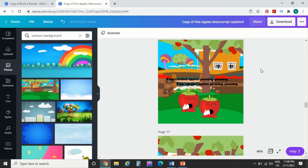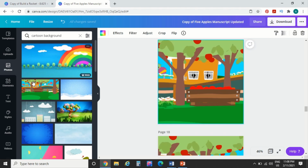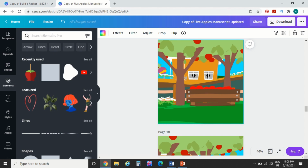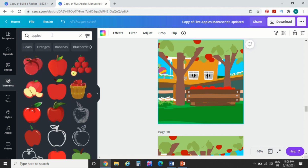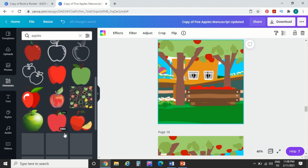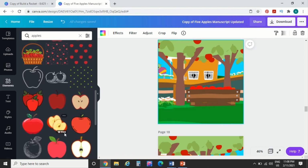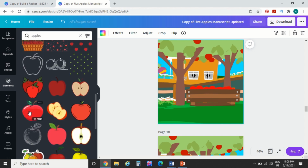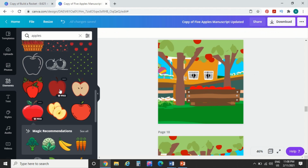Now we're going to add in our candied apples. So select the page you're working on, go over to Elements, and type in apples. You have a whole assortment of apples, and I actually think I'm going to use a different kind of apple this time. We can try, ooh, these look fun. But once again, it doesn't match the style of illustration, so let's try something else.